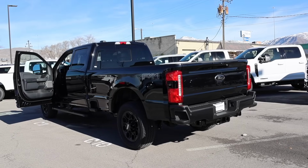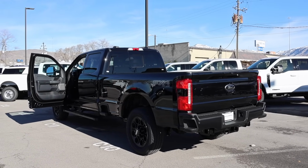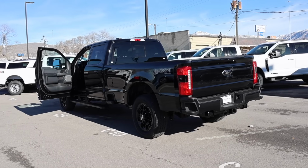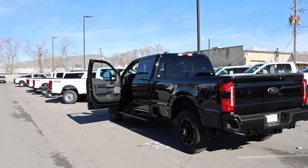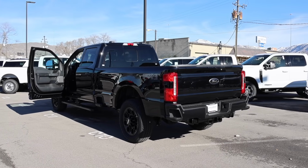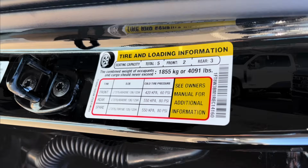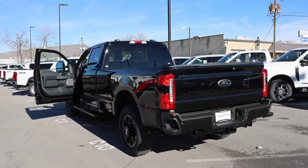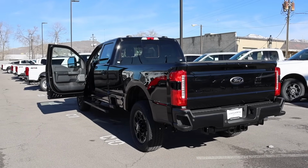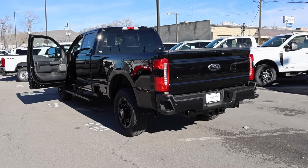GM, if you get a long bed, they only give you 150 pounds extra of capacity. So that kind of sucks for them too. But with these trucks having the aluminum beds, and I believe body, and add to the fact this truck has a 48-gallon fuel tank, this truck still has class-leading payload. So that's why I think the Ford Super Duties are the best in the segment for long bed trucks. If I was getting a long bed pickup, it'd have to be this truck because I love the 48-gallon fuel tank, and I love the capacity that you get with this truck.